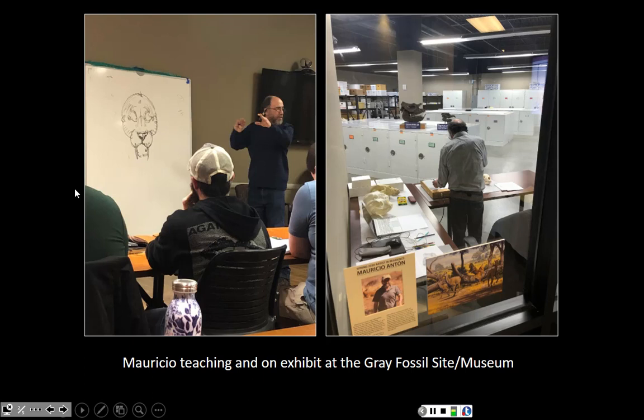So when you're out at the Natural History Museum, you can look in, just like you can look in and see us when we're working in the collections or the prep lab. He is visible right there doing his reconstructions. And then over on the left, in one of his classes, teaching about drawing cats in that picture there.